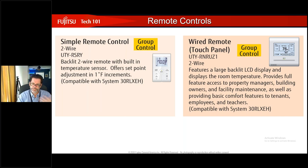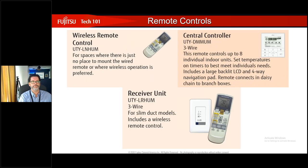So it's just ever evolving changes, or this is nothing new, but just options for us to apply in the field.